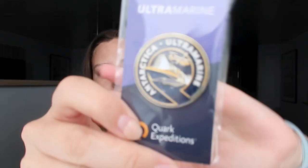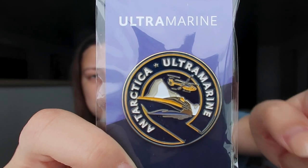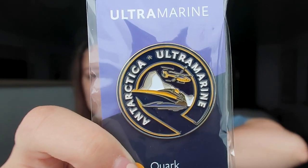And then I've been collecting pins, and I thought this was a really unique pin that has the actual ship Ultramarine and then Antarctica. So I already have an Antarctica pin that I got in Argentina on the mainland, but I thought this would be a fun one as well.